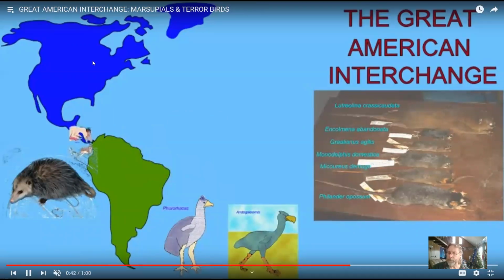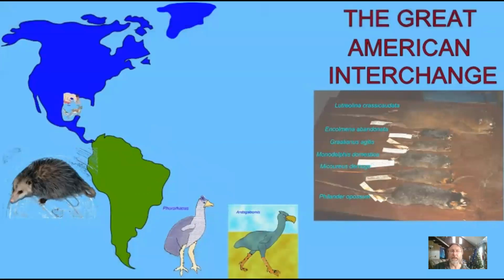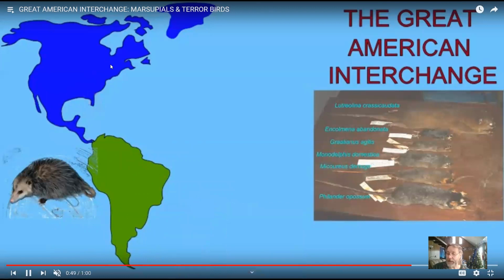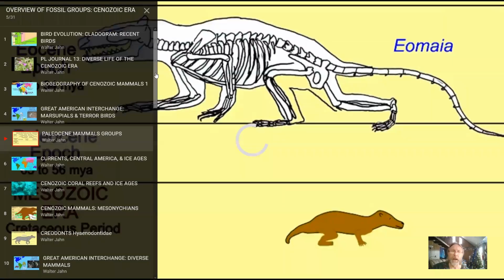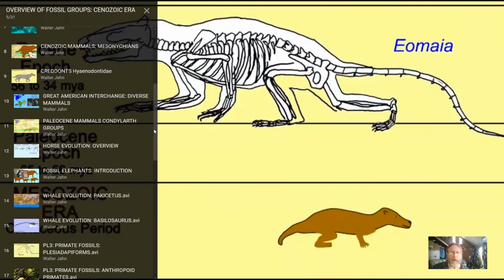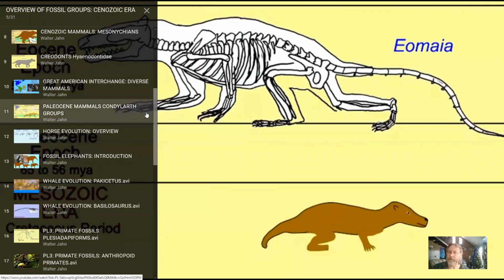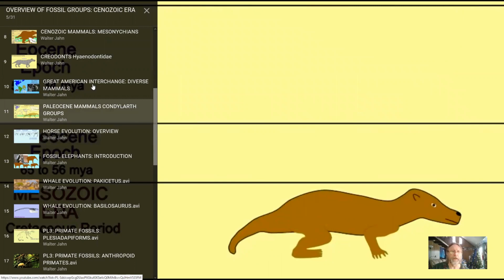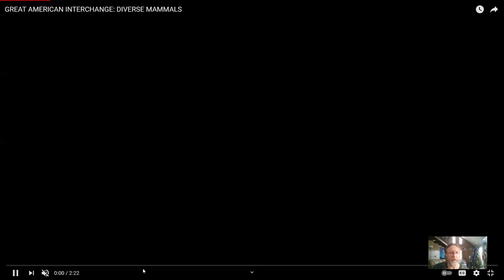And so things like bears and deer and camels and horses and elephants and cats and dogs, none of these had existed in South America until fairly recently. And then it was after the two continents fused that we get this great American interchange where some animals can go back and forth. So armadillos and porcupines go north, as does the opossum, but an enormous number of animals then go south.